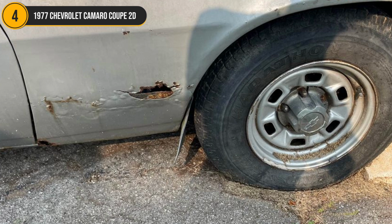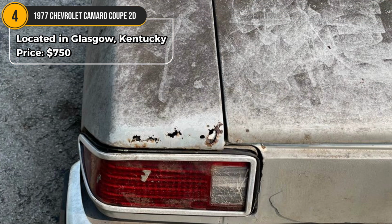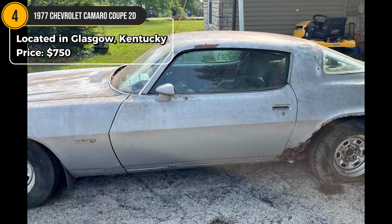4. 1977 Chevrolet Camaro Coupe 2D. Located in Glasgow, Kentucky. Price $750. This Camaro is missing a title, and the seller is unsure of many details about the car. With a 250 inline-6 engine, it's most likely a parts car or a major project.